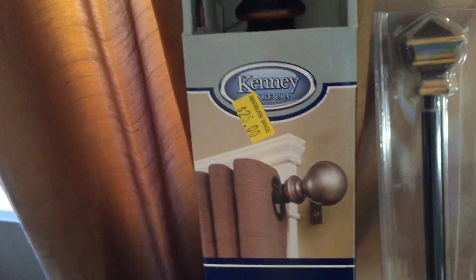Here are a few more curtain rods. Here's one in a really like rubbed bronze or an oiled bronze. Okay. And then this one is a big tall one. I'll pull it into the light so you can see it. Has a nice finial on it.